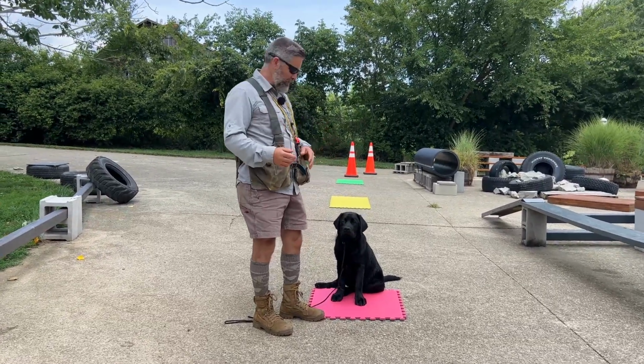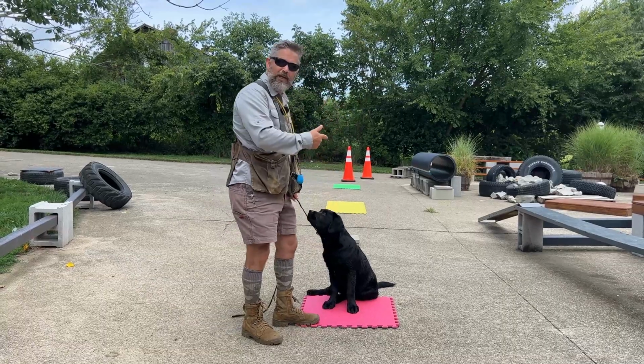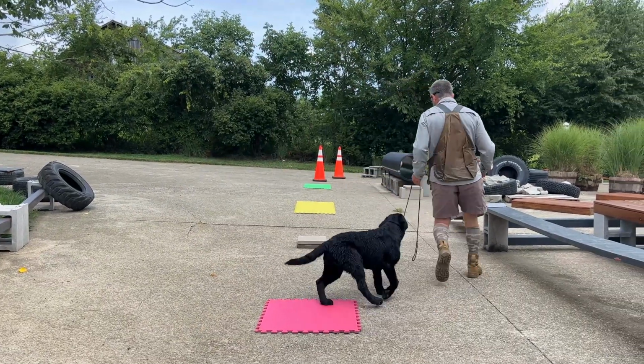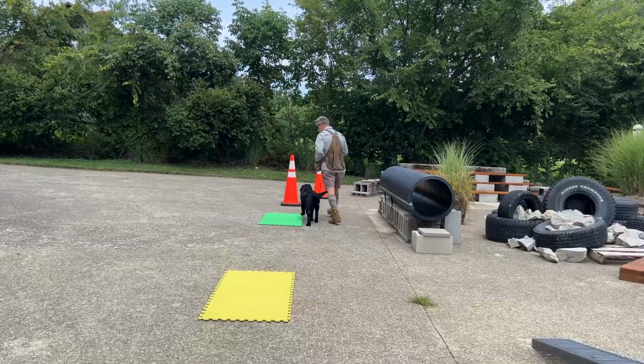You got your little notebook, and the only things that went wrong as we ended this little pattern were we had a little bit of trouble with the down, and a little bit of trouble with a nice straight sit. So we just go back over it, and I say to the dog, hey, I know that you've already done this. I'd like for you to do it a little better. I'm going to pay you even more.